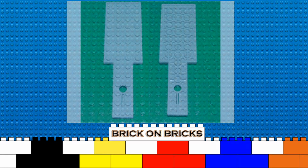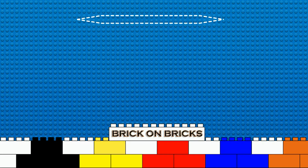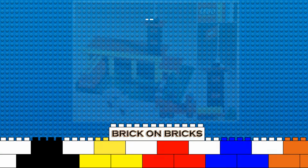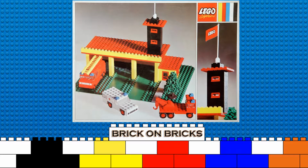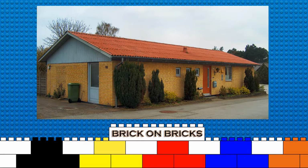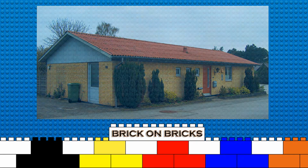We did also, almost from the start, begin to see the first public workstations, like the fire station from 1970, with some odd colors in my opinion. But I think these were meant to mimic the bricks that were used to build the single family houses that began to spring up all over Denmark in the 1960s and 1970s.